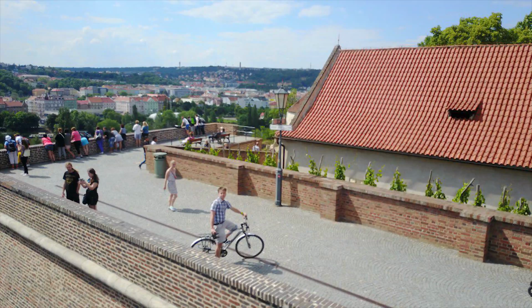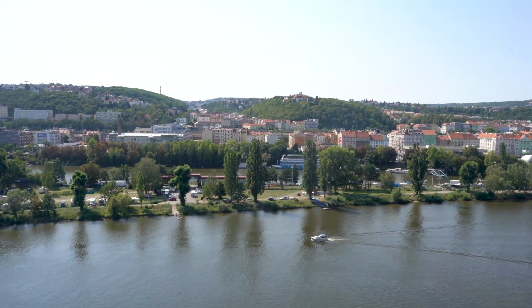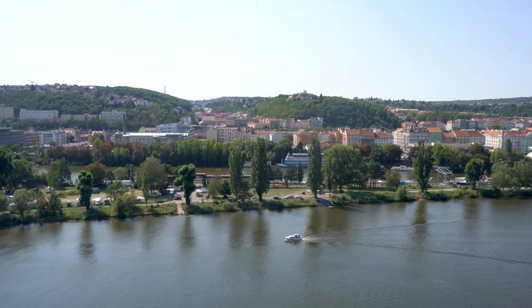This place is one of my favorites in Prague. It has an awesome view. Last year I made some cute drone selfies here. But this time I think it's not very good because there is a festival here, not very good to fly now. So let's go further.